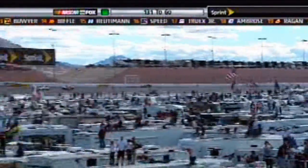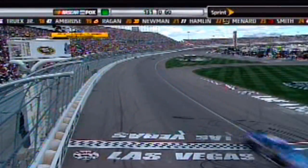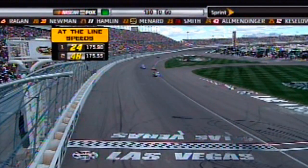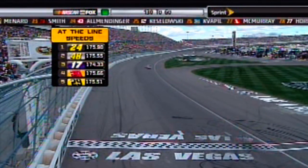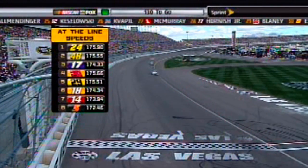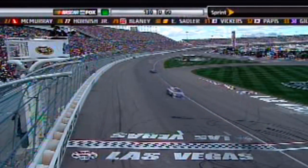Let's have a look at speeds as they cross the line. When this track was reconfigured and the banking increased, business picked up, and so did the speeds here in Las Vegas. It's like one lap the 48's a little faster, the next lap the 24. They've kind of stabilized right there. But you see Jeff Burton in that 31 car, plus his teammate Kevin Harvick. They're the ones in the same miles per hour category as the 24 and the 48 right now.